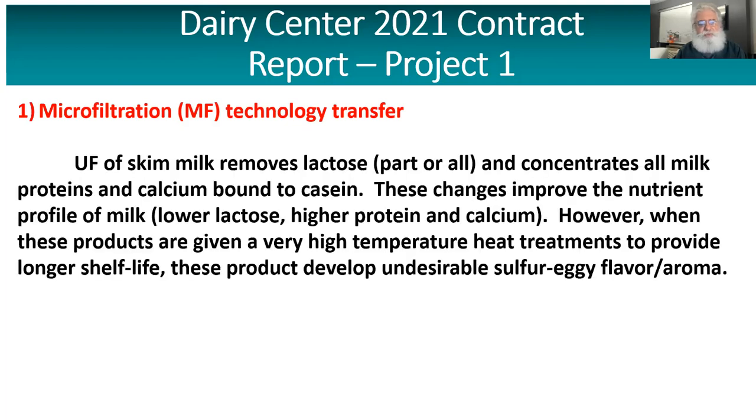Ultrafiltration of skim milk removes lactose, either part of it or all of it, and it concentrates all milk proteins, and it concentrates the calcium bound to casein, one of the major two groups of proteins in milk. These changes in terms of concentration improve the nutrient profile of milk by lowering the lactose content, increasing the protein content, and the calcium content. And the current commercial products are essentially in that format.